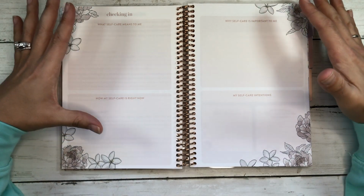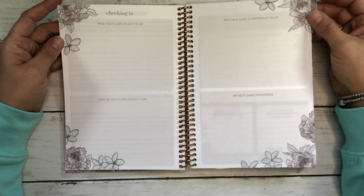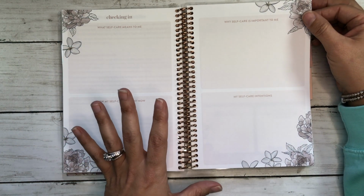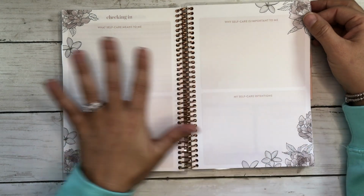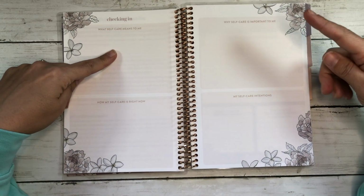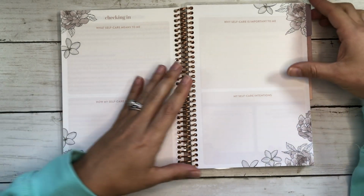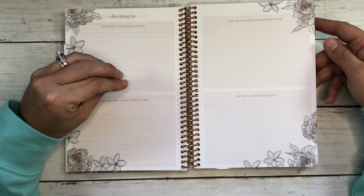I am a go, go, go, and I find little time to relax for myself. So the fact that I'm opening this book and it's already kind of chilling me out and reminding me, like, I feel like I smell lavender, okay? That's the feeling that this gives me. So checking in: what self-care means to me, why is this so important, what is it right now, and your intentions. There's spaces here to really develop your own self-care.